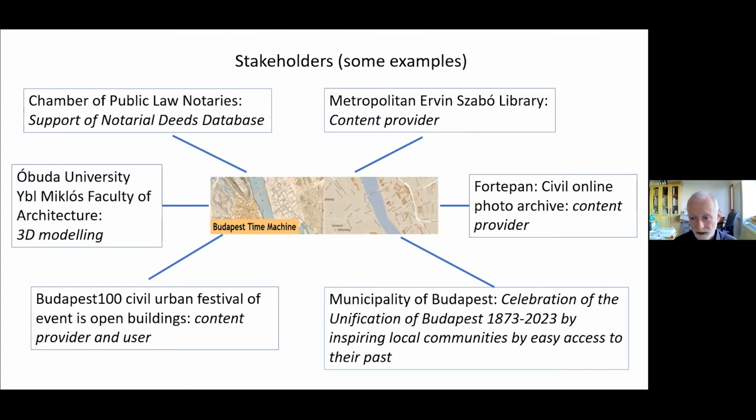And we are negotiating with the municipality of Budapest. The anniversary of the unification of Budapest will start in 2053. The basic idea is inspiring local communities to discover their history, and to involve young people in exploring the history of the city.